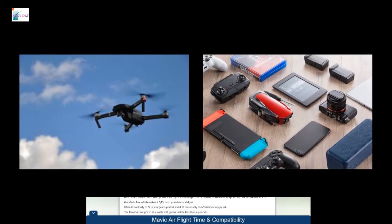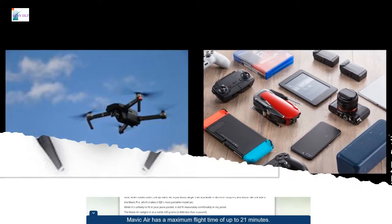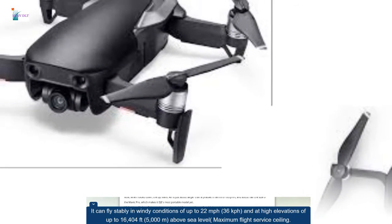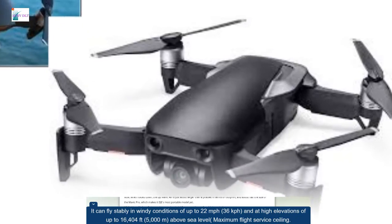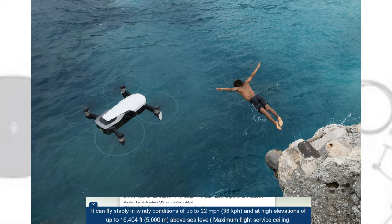Mavic Air flight time and compatibility. Mavic Air has a maximum flight time of up to 21 minutes. It can fly stably in windy conditions of up to 22 miles per hour, 36 kilometers per hour, and at high elevations of up to 16,404 feet, 5,000 meters above sea level. Maximum flight service ceiling.